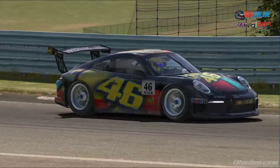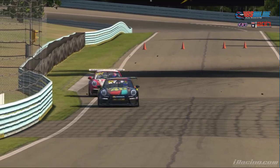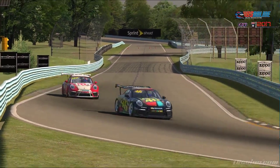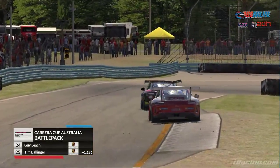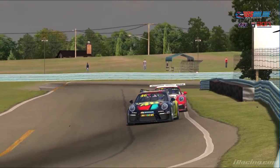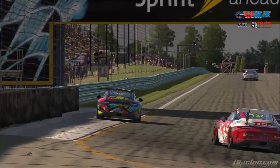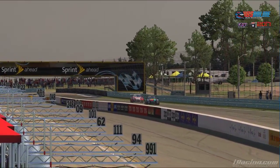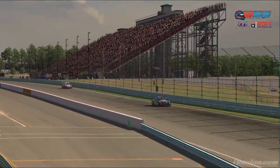So coming through the exit of the boot. Valentino Rossi, otherwise known as Guy Leach, leading Tim Ballinger through the second and last corner. Repping number 46 as well. And Ballinger's drifting it. Loves a good last corner drift, but that's going to be Guy Leach in 24th and Tim Ballinger across the line as our last car on the lead lap.